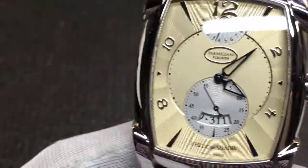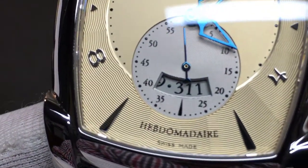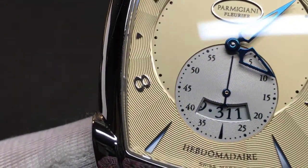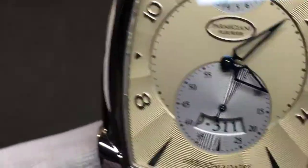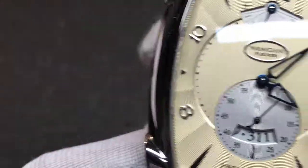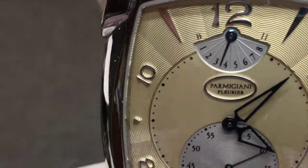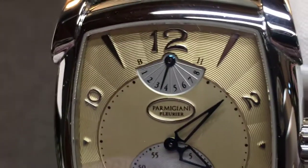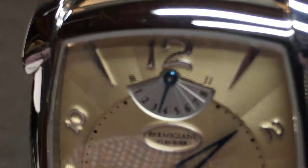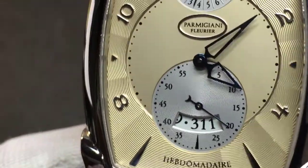And when including the date disc at the bottom, there are really 4 levels on the dial. So you have the upper level, which is the guilloche with the gold Arabic numerals 2, 4, 8, 10, and 12. Look at that guilloche. It's just gorgeous. So that's the upper level.